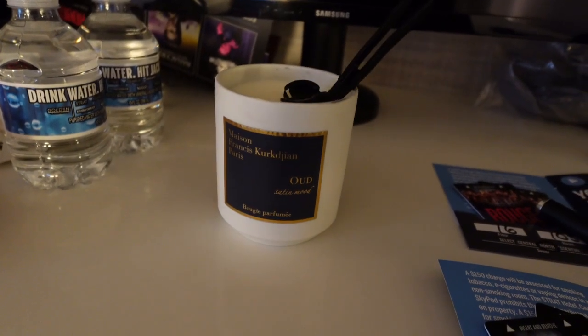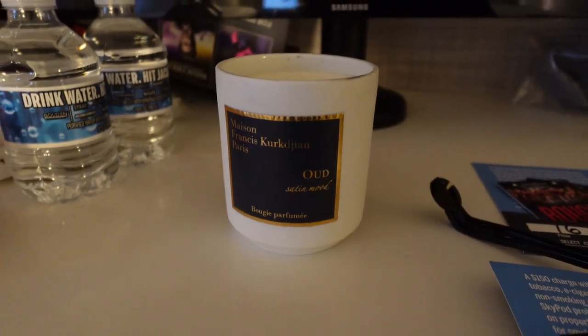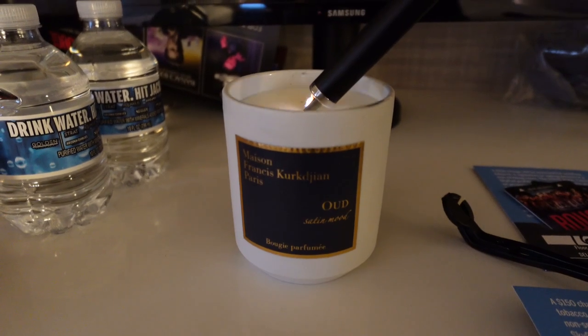Always gotta have a vibe, so I just love this candle from Antigua, so I brought a new one here. I have the fragrance of this, and let me tell you, it just smells so good, so strong.